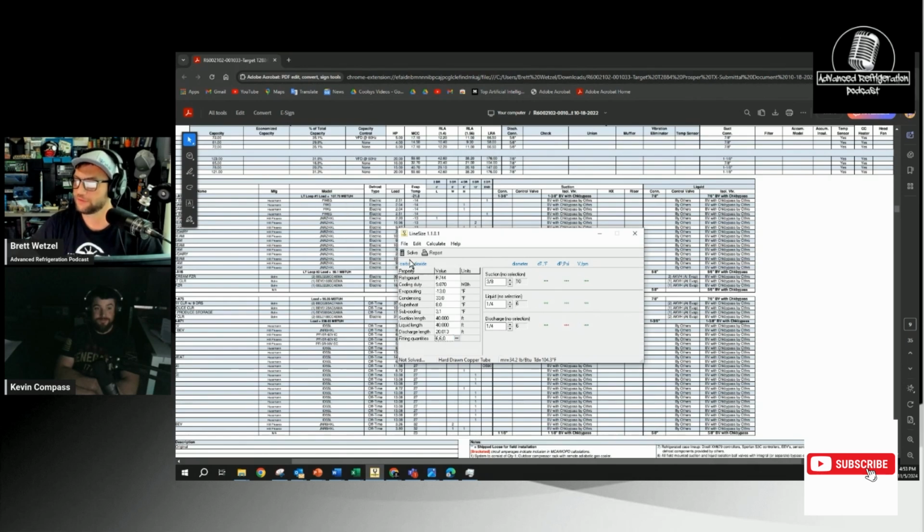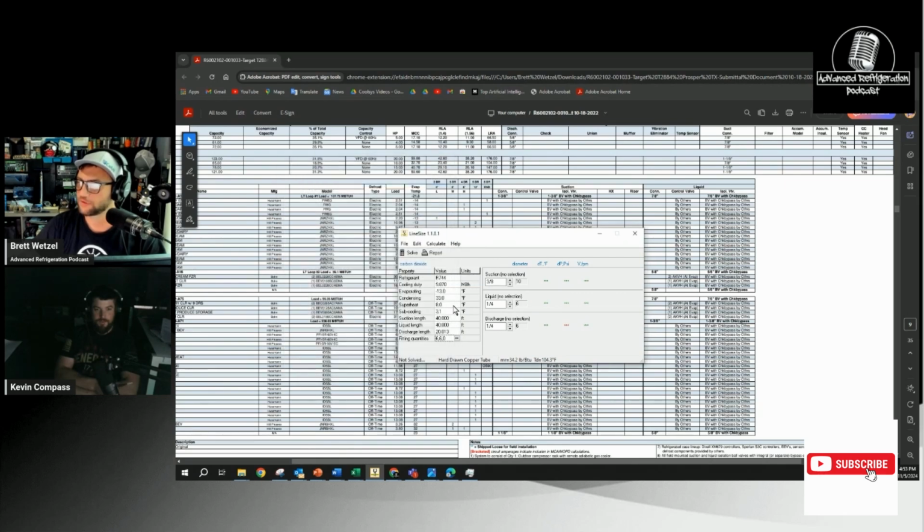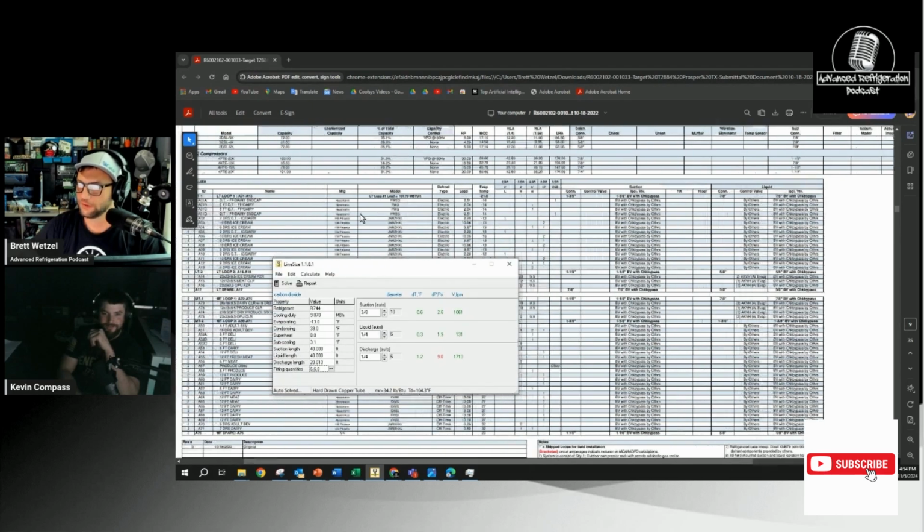Actually, I messed up because I think I'm still on, oh no, I'm on hard drawn. Never mind, I thought I was on XHP for a minute until I looked down here. But anyway, it's saying 3/8 for the suction line and 1/4 inch for the liquid line. It's 9,000 BTUs. It's a baby case. Yeah, I know. All right, let's do a bigger case then.